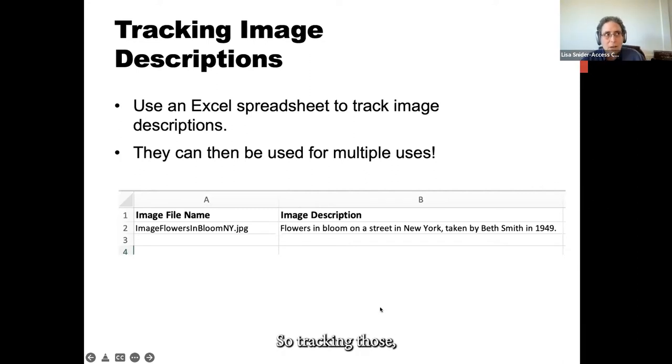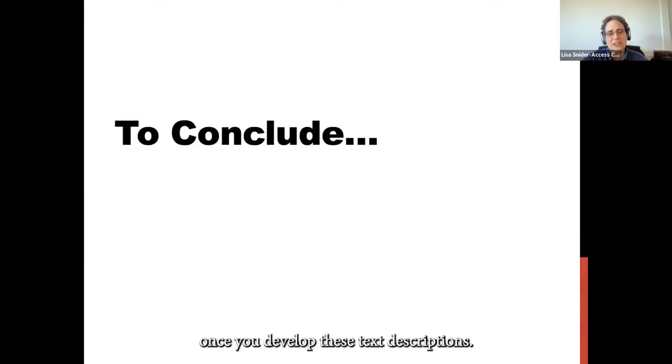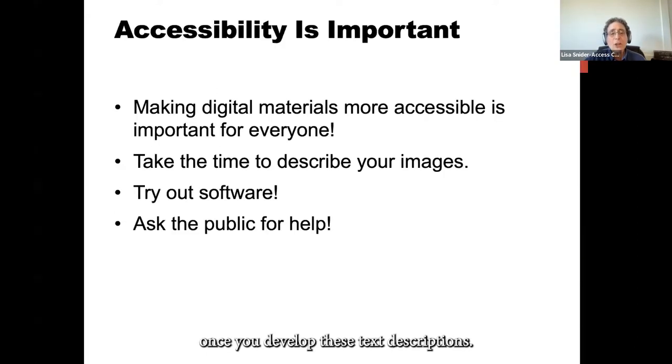So tracking those text descriptions is great because you can reuse them, right? In exhibits and this and that. You never know. It might be 3 years down the road and you go, oh, wow, it's a good thing I got this because now I can use it. So check out these things because it can save you time in the end overall once you develop these text descriptions.